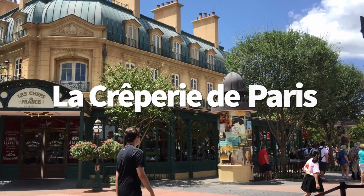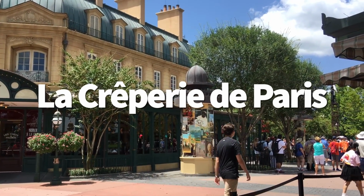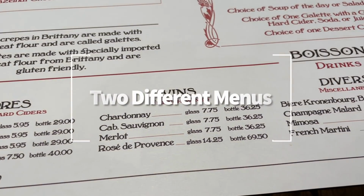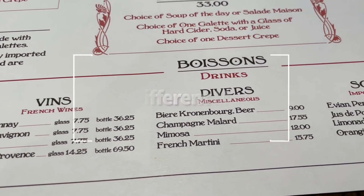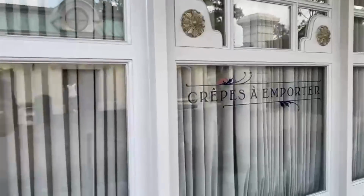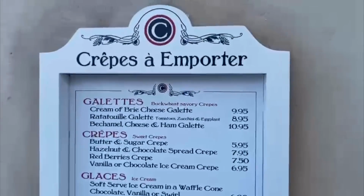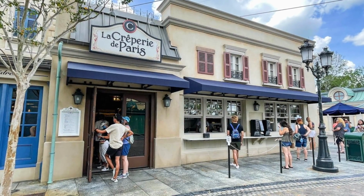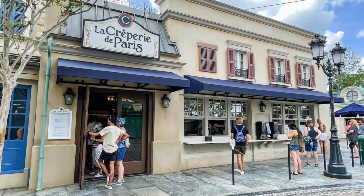All right, heading over to France, we're going to talk next about Crepes de Paris. Epcot doesn't have just one brand new restaurant that opened this year, it's got 2. So let's explore those 2. You've got Crepes de Paris, and you also have a quick service option outside. Though what might seem like these 2 crepe locations are 2 sides of the same quarter, they've got different menu options depending on where you choose to dine.